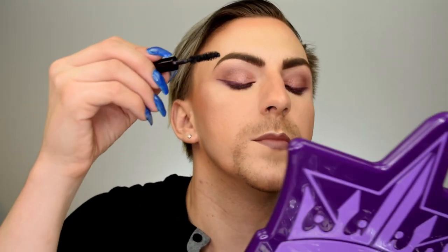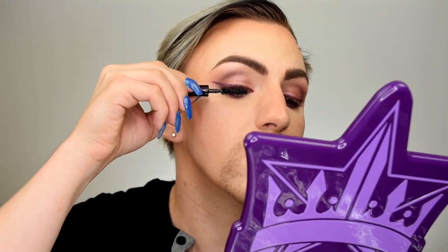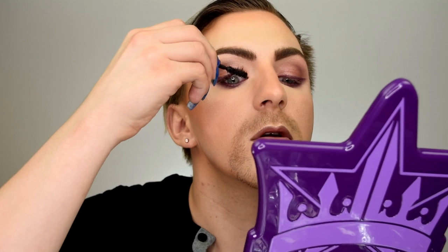Lashes are curled, and here we go. It's got quite a long applicator. It's not what it's called, but spoolie. It's got a long spoolie. It's a very scattered spoolie, not very symmetrical. It is very asymmetrical, getting good coverage. I didn't curl my lashes very well. Probably should have, knowing we were working with a new mascara, but whatever, what's done is done.